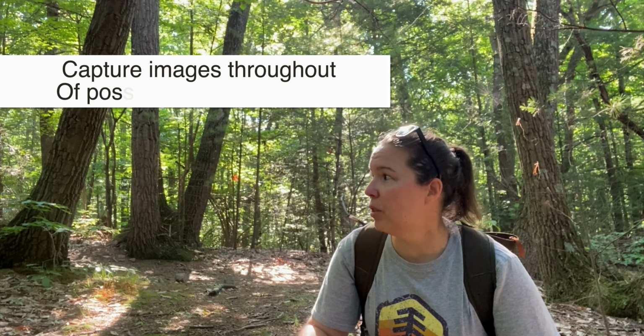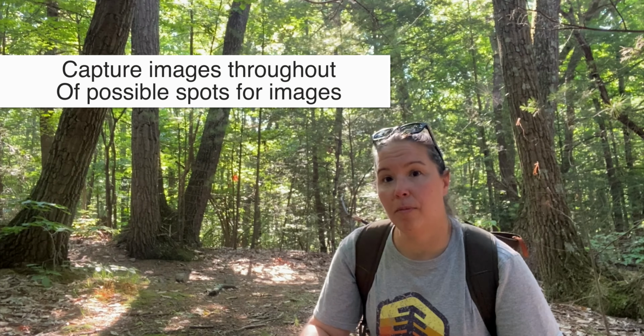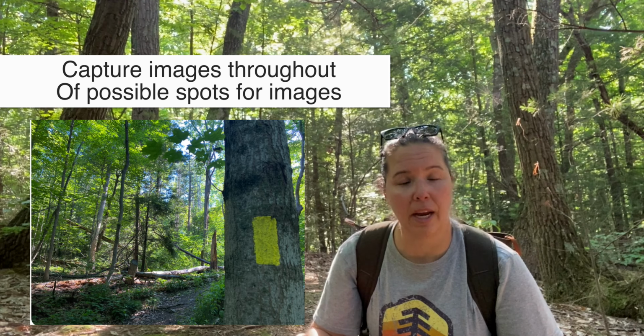So I'm also walking through capturing images of potential backdrops, areas for the actual photos, and this will help in the planning and design of the photo shoot.